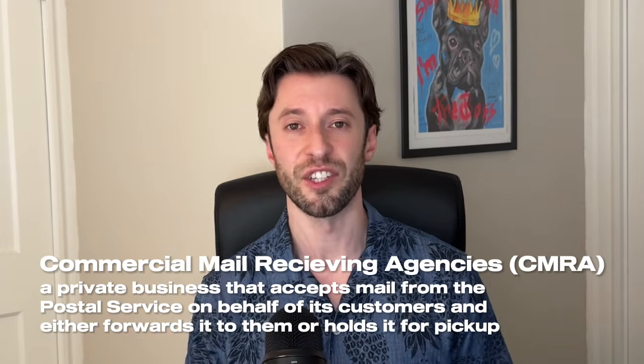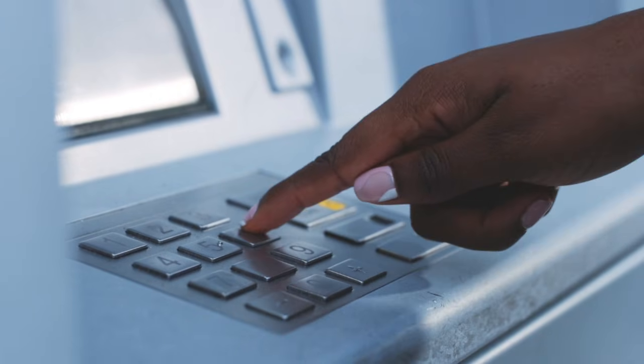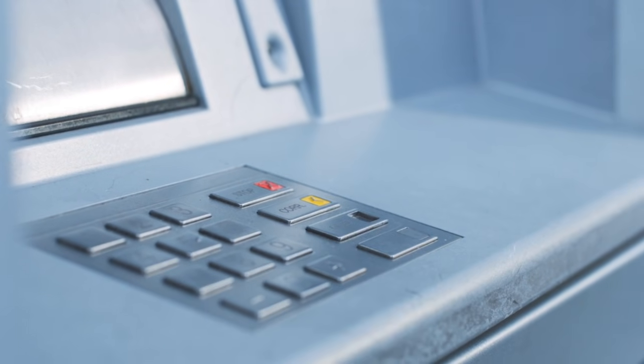The problem is that most of these virtual mailboxes are classified as commercial mail receiving agencies, or CMRAs. This is much different from a residential address, and while a CMRA can be useful for receiving regular mail, it isn't going to be sufficient for financial purposes. More recently, US banks and financial institutions like Robinhood have really cracked down on people trying to circumvent the residential address requirements. A lot of nomads and expats have had their bank accounts frozen or even shut down entirely because they can't prove that they have a physical presence here in the US.